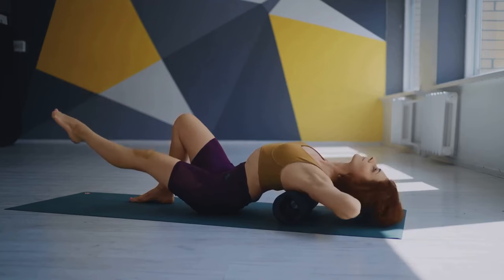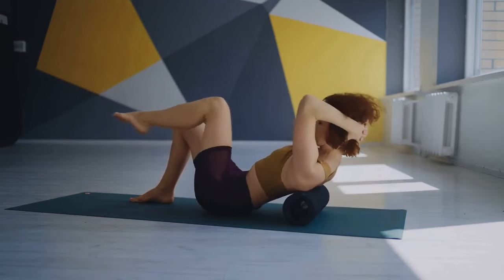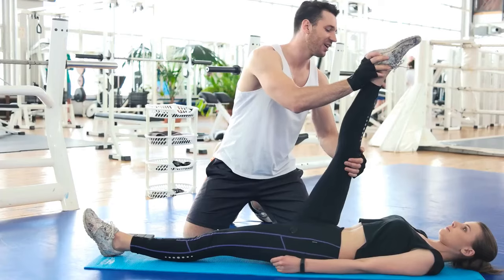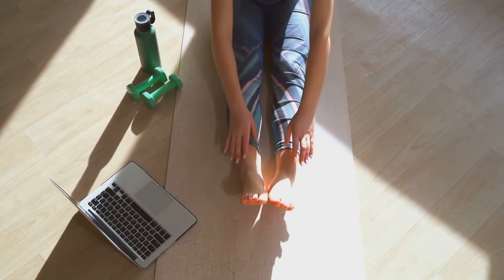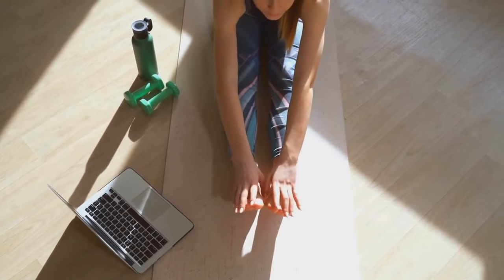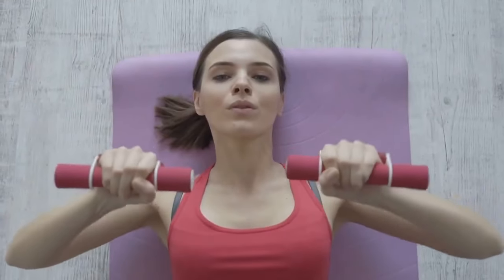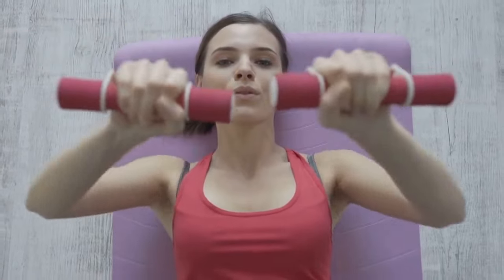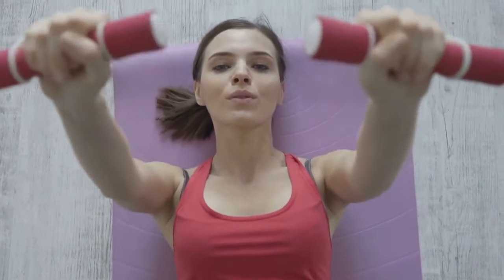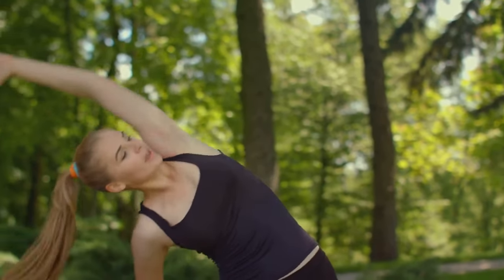Now, let's stretch the back. Stand up straight, place your hands on your lower back, and gently push your hips forward while leaning back slightly. This will stretch your lower back and hip flexors, moving onto the legs. While standing, bend forward at the waist, keeping your knees slightly bent, and try to touch your toes. This will stretch your hamstrings and calves. Lastly, don't forget about your arms. Extend one arm across your chest and use your other arm to pull it closer. This will stretch your shoulder muscles. Repeat with the other arm.